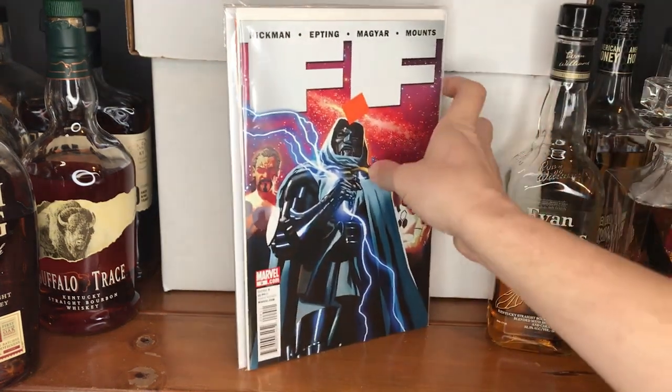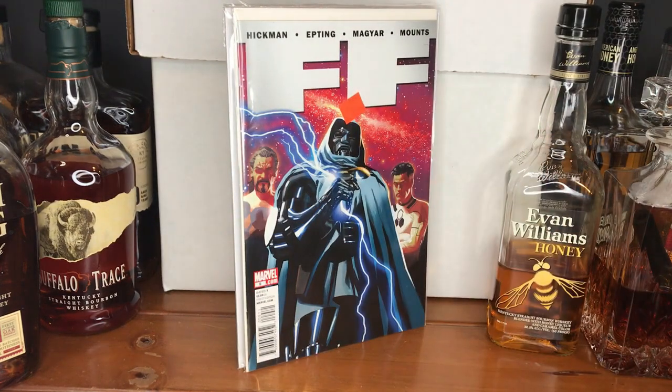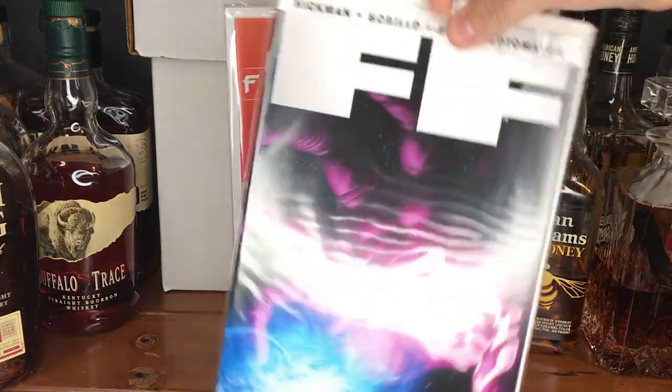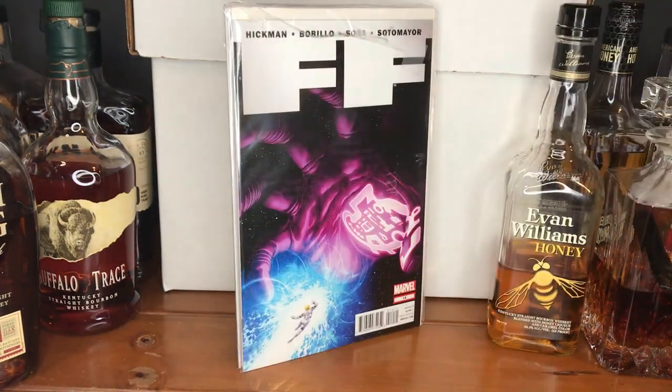Continuing on, back with FF. This is by Hickman. This is another Fantastic Four related run that I have been collecting, and I actually have a good chunk of the first dozen issues now, especially with this. And as my extra comic, issue number 14, which helps me with that run even more. And for a fair price, as you saw there. And isn't that just an awesome cover there on the front?